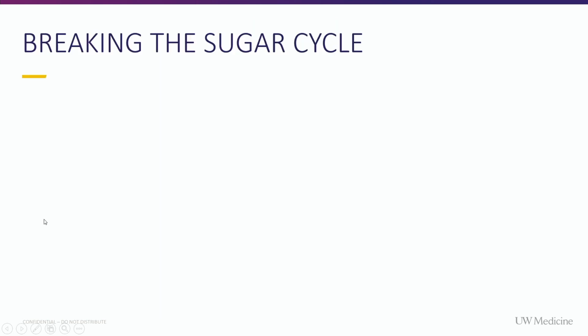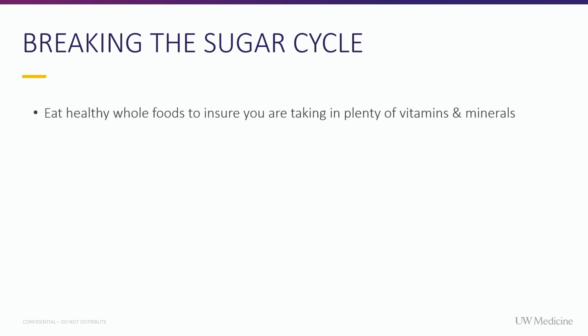So what can we do about it? Some ideas for breaking the sugar cycle. Really try to eat as many healthy whole foods as possible. Whole foods meaning things that aren't coming out of a bag or a package, not processed. Because these are going to ensure you've got plenty of intake of vitamins and minerals. If we're low in our intake of vitamins and minerals, we tend to crave things like sugar.